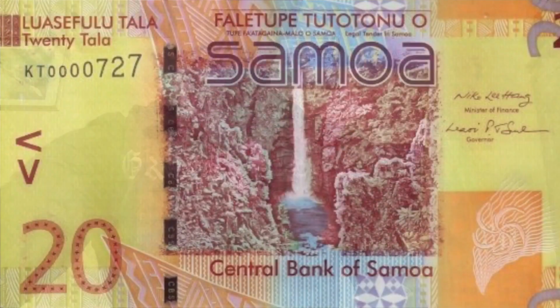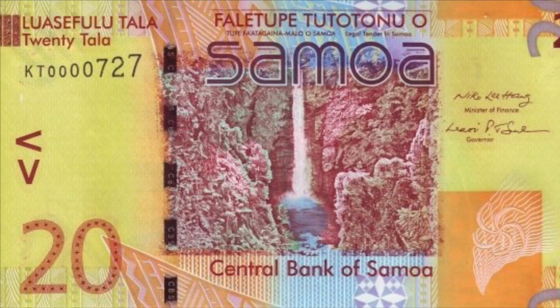Number 8. Samoa's 20 tala note. The bright and vibrant colors of the Samoan note are so eye-catching and remarkably beautiful that it's no wonder it won an award in 2008.